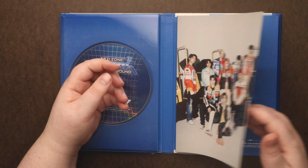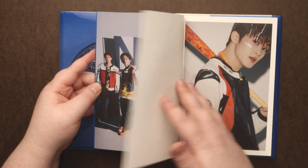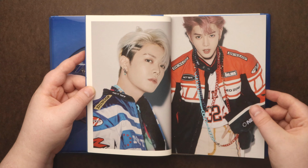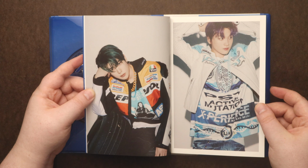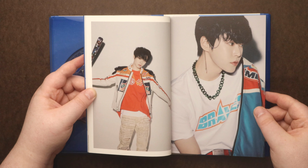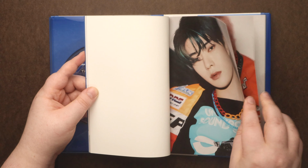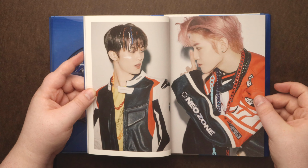Let's take a look at this photo book. I'd accidentally missed pre-ordering it, and then it was already sold out on Yes Asia, where I normally purchase everything, so I ended up hunting for it on eBay. And so I bought an already opened copy, and then I just looked around and bought some photo cards or some of the goods. I'm usually very on top of ordering everything.